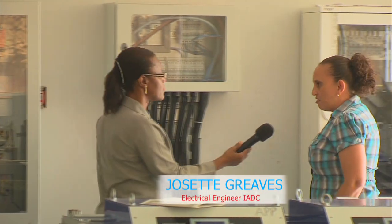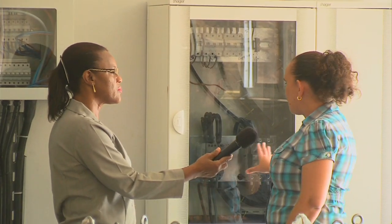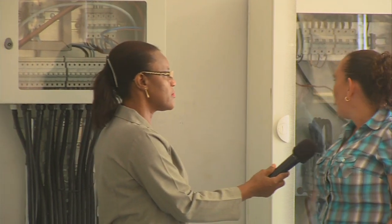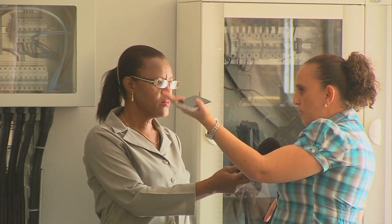Right. This is the main panel in the substation. It powers everything. So this would give a feed to this panel which powers the CCRs. And then there's another feed which goes to the building services panel and transformer. That's basically it. Okay, so that's what's out here.